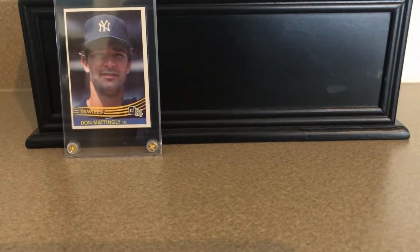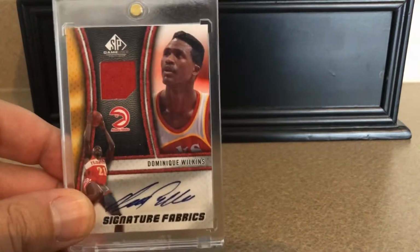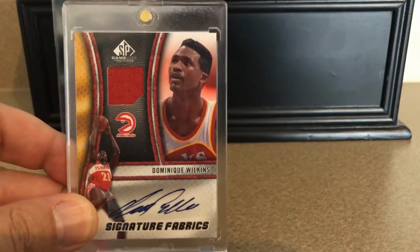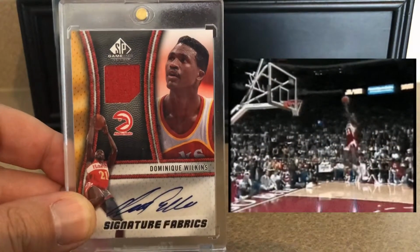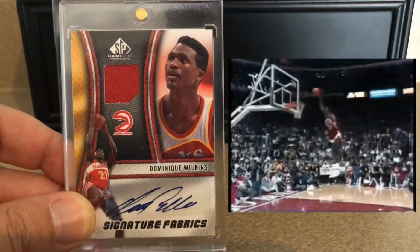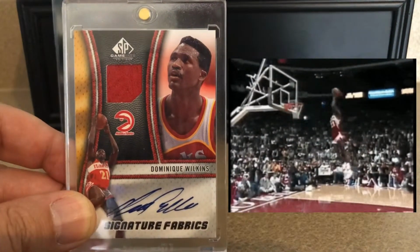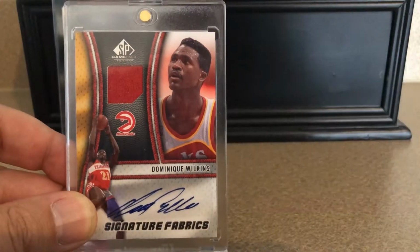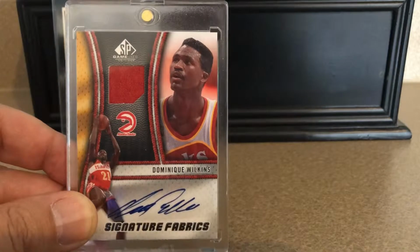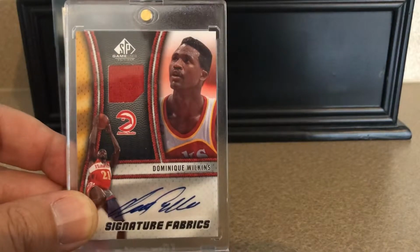Number 2 in my Core 4 would be Dominique Wilkins. I still do collect Dominique Wilkins to this day. Collected him back when I first started collecting in the late 80s. One of these days I'll do a video on my Dominique Wilkins collection. I do have his rookie card, but of all the cards I have, this is one of my favorites just because first off it has his autograph on there, and a piece of his jersey from his Atlanta Hawk days.